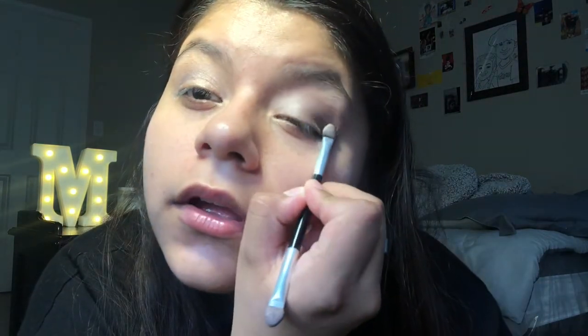Okay, and then I'm gonna use the other side of the brush, and I'm gonna go in with this shimmery shade right here, and I'm just gonna do that literally on the whole eye, like if you were doing a cut crease type thing. This is not a tutorial, so I don't even know why I'm acting like it is a tutorial.